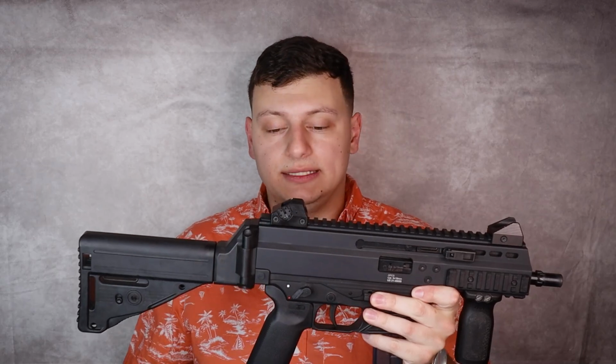And the trigger that comes with this from the factory is actually pretty darn good. It's got a very light weight, right around, I think, 4.5, 5 pounds or so, and a very short take-up. So you can definitely get those split pairs nice and close. The downside of the ambidextrous controls mainly is going to be the safety.